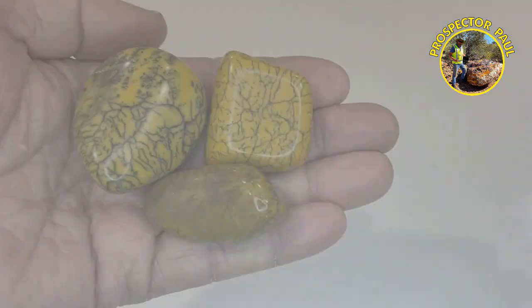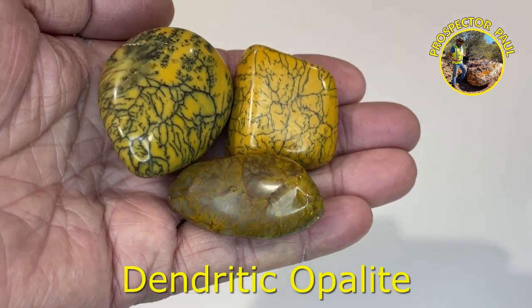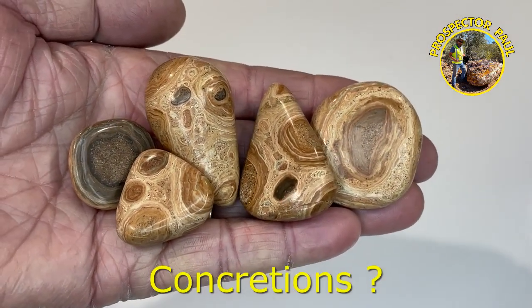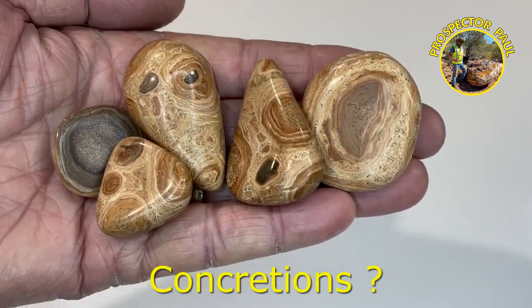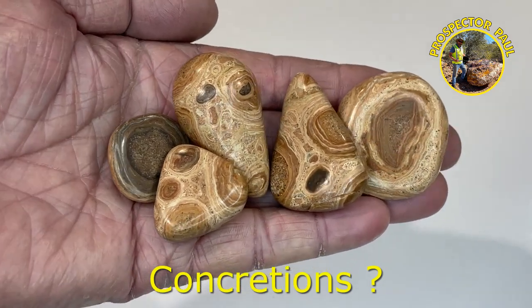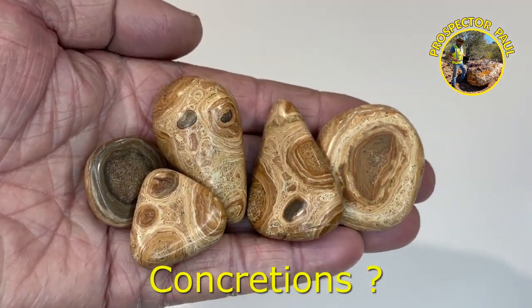Chrysocolla. This is more Dendritic Opalite, this one in a yellow flavour. I'm fairly sure these are what's called Concretions. These are from up near Carnarvon. It almost looks like, I don't know, Aboriginal art.